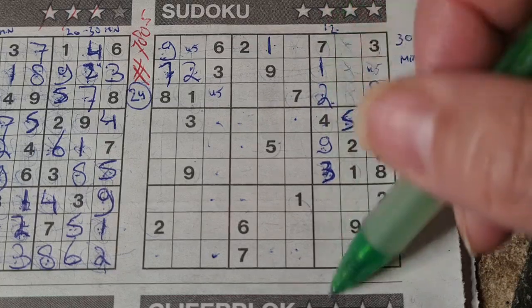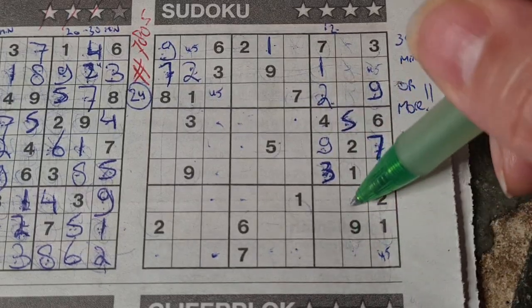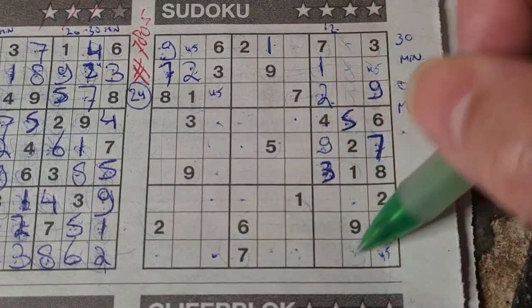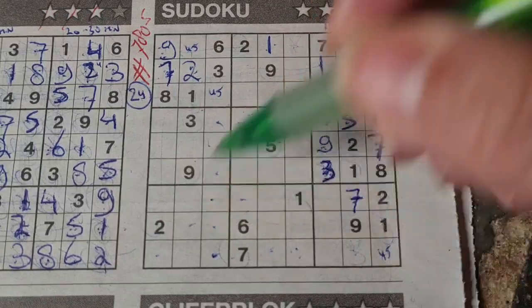Right, 7 in this column, 7 in the last column, so in the column between only 2 places left, the 7 should be here. Oh, damn. We have a 7 in this row, no 7 there. 7 should be there.